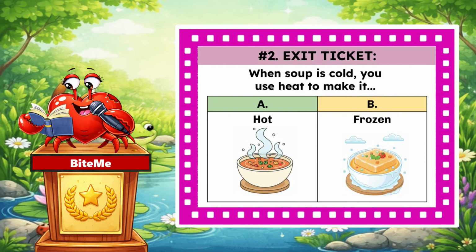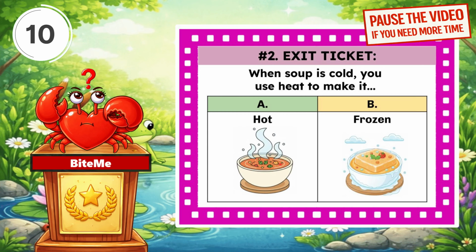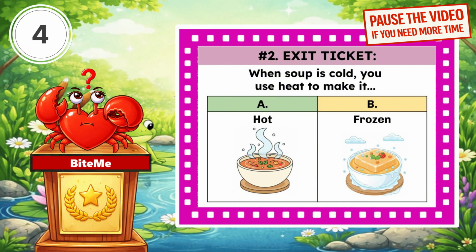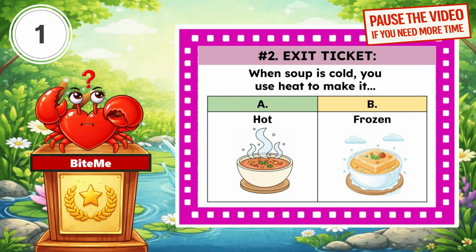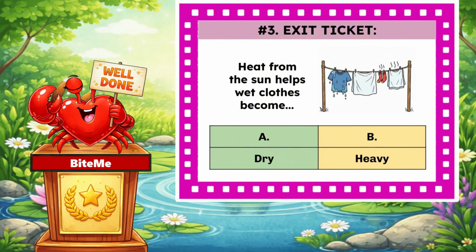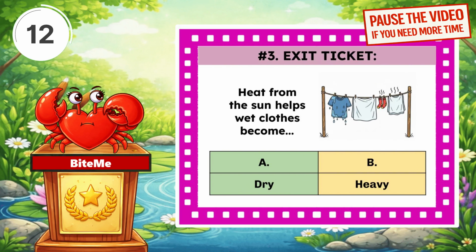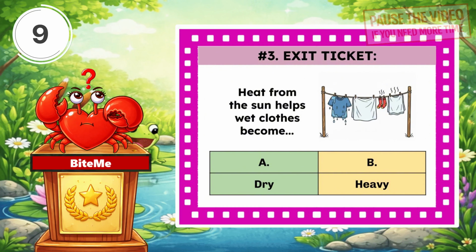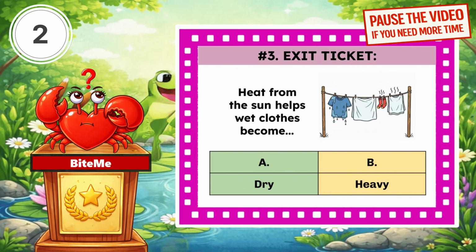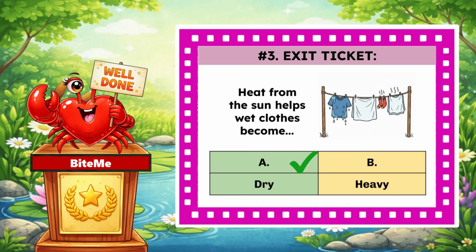When soup is cold, you use heat to make it... And the correct answer is letter A, hot. Heat from the sun helps wet clothes become... And the correct answer is letter A, dry.